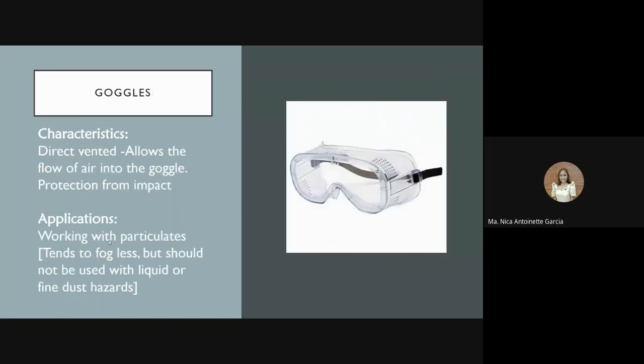Next are the goggles. For goggles, we have three examples here. We have the first one, which is the direct vented. It allows the flow of air into the goggle while providing protection from impact. As you can see here, the direct vented goggles have holes. They are vented, open to the air. For applications, working with particulates, it tends to fog less but should not be used with liquid or fine dust hazards.